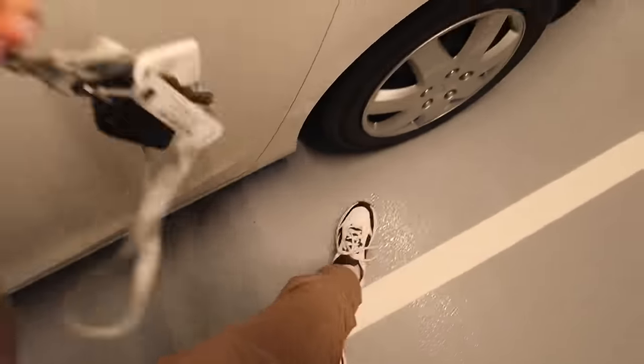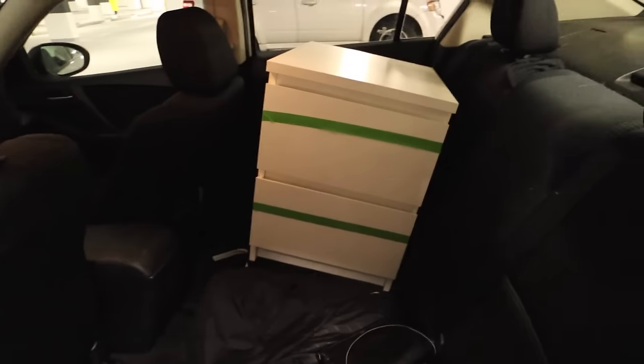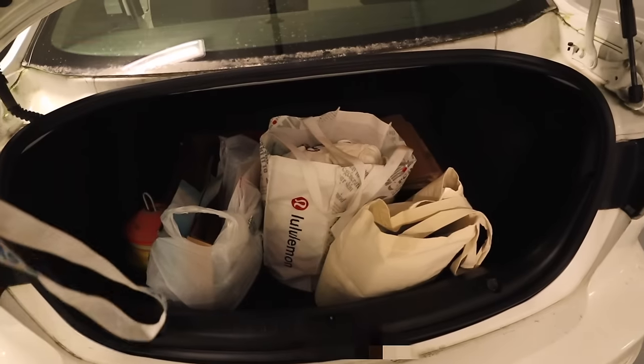Okay guys, I just got back to the apartment. Oh my god, it's so ugly in here. I brought my night table, and then I got my clothing rack that I disassembled here, and then I also just brought a few bags here that I need to take up.